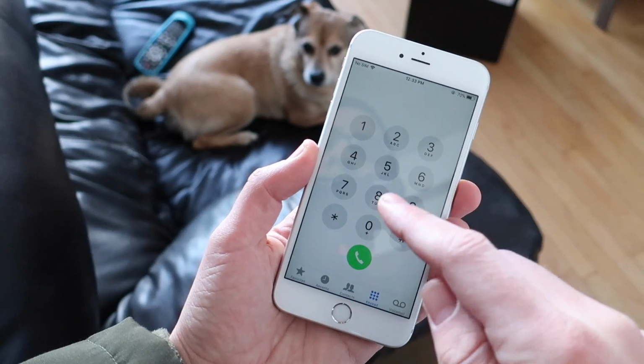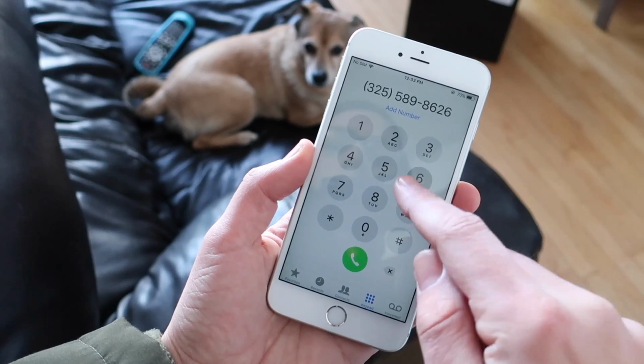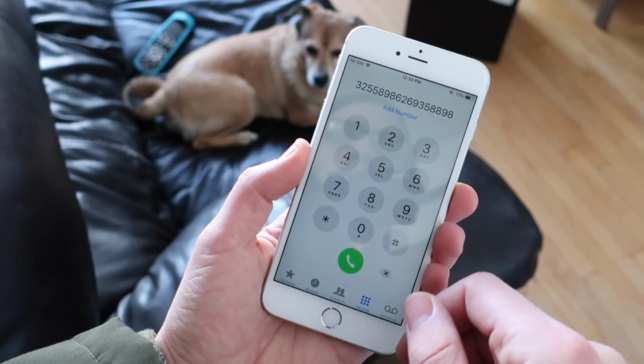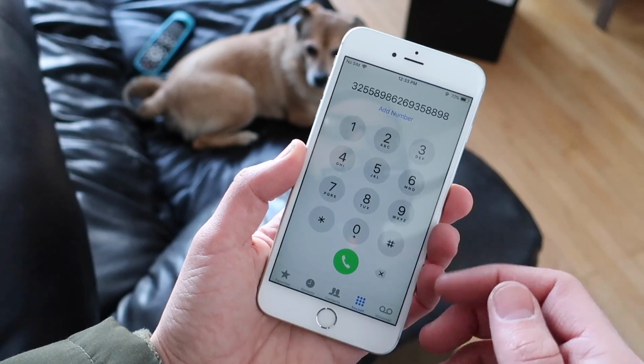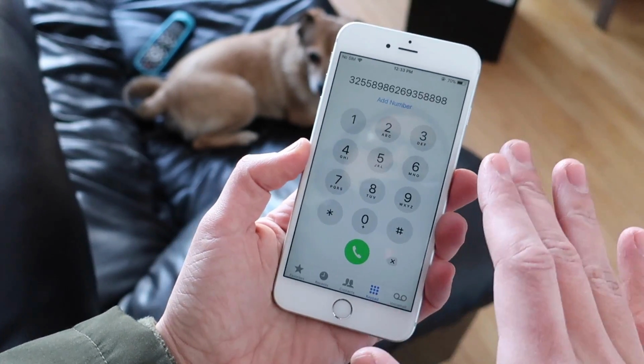So in terms of the phone call quality with the iPhone 6s Plus, it's actually been pretty good for me, and I think it's a good experience. The speakerphone itself is loud enough. Again, it's not going to be the dual-facing speakers of the newer iPhones, and it's easier to cover up from time to time, but overall, it's loud enough.